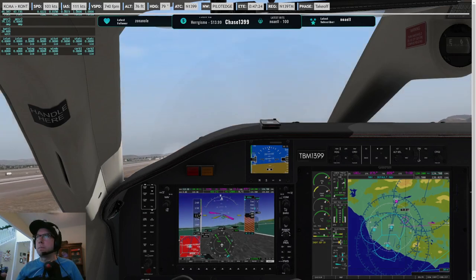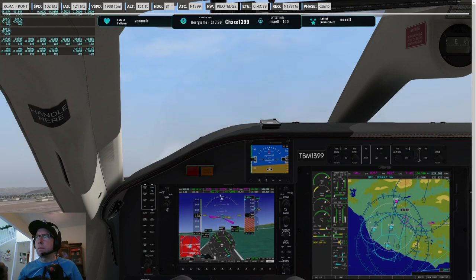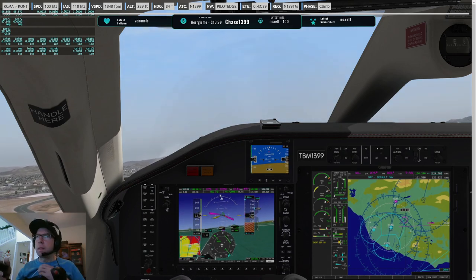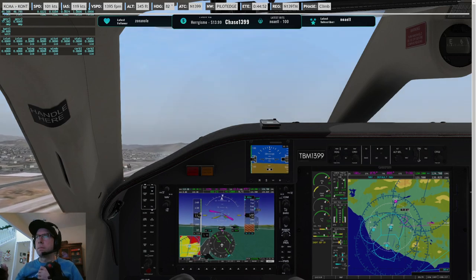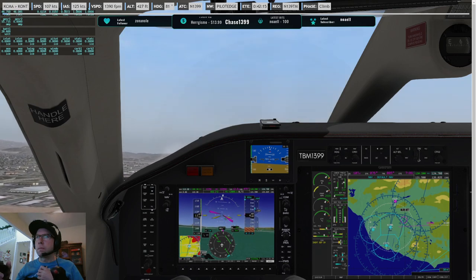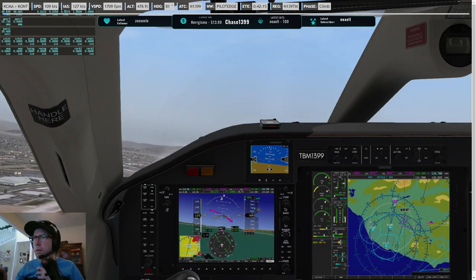Gear up. Flaps out. 996 Ailey, we're taking off our tower, runway 29 right, clear to land, wind calm. Clear to land 29 right, for 968, we're going to take off.